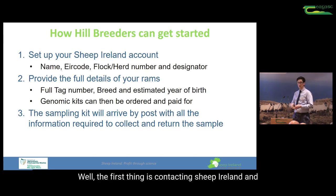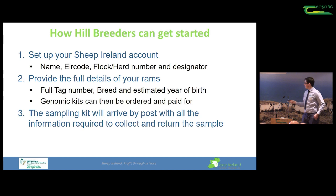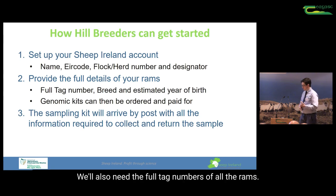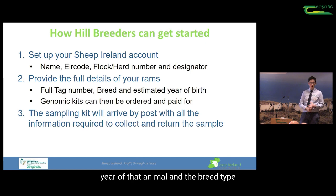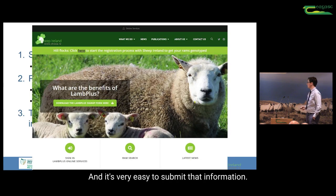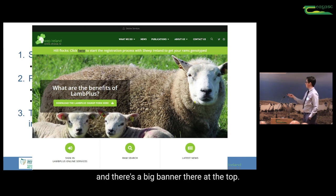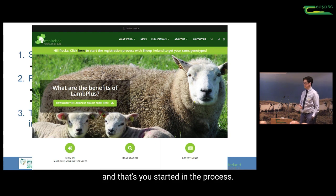Well, the first thing is contacting Sheep Ireland and getting the flock set up, and you'll need to provide the basic information for your flock there. We'll also need the full tag numbers of all the rams you want to genotype, along with the birth year of that animal and the breed type or the strain of that animal. And it's very easy to submit that information. You go to the Sheep Ireland website, sheep.ie, and there's a big banner there at the top. You click there and you put that information in, and that's you started in the process.